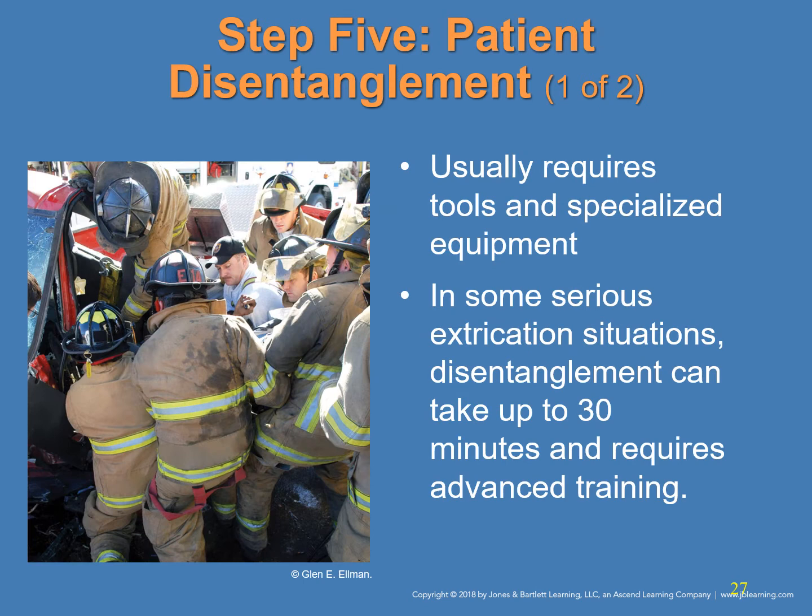Step 5. Patient disentanglement. This process usually requires tools and specialized equipment. In some serious extraction situations, disentanglement can take up to 30 minutes and requires advanced training.